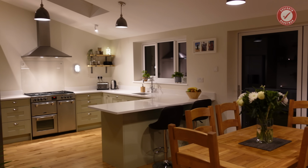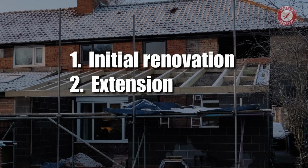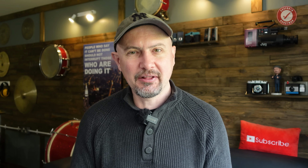So for simplicity, I'm going to split this into 3 parts. Part 1 is for the main renovation, Part 2 is for the extension, and Part 3 is for mostly fit out of the extension.